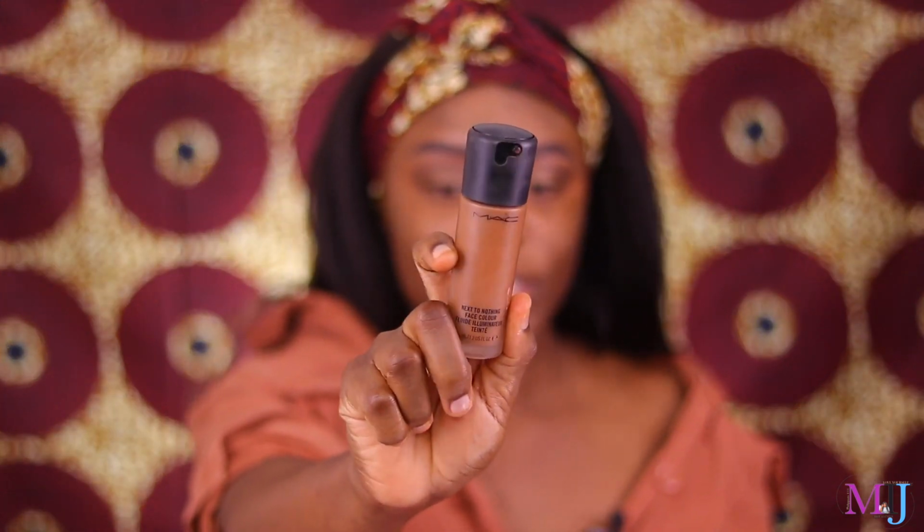Now the reason why I color corrected the way that I did just now is because this next product is basically liquid, not water. It's basically colored water, okay? And this is the MAC Next to Nothing face color. It's not called a foundation, it's called a face color, honey, okay? This is in the shade Deep Dark.